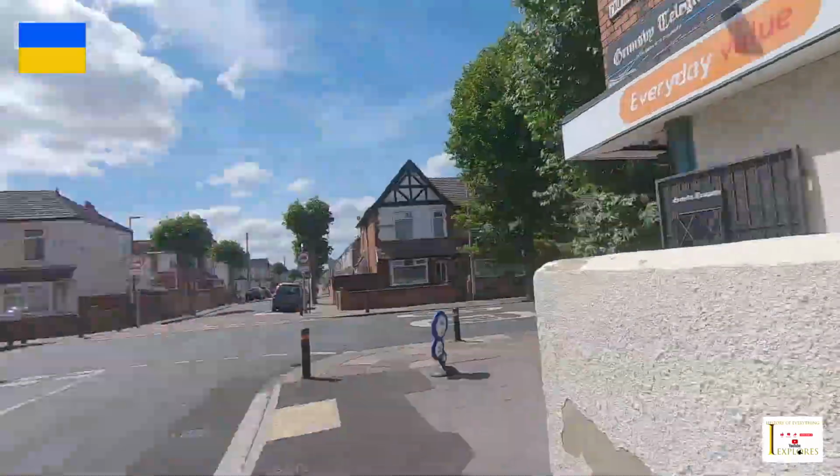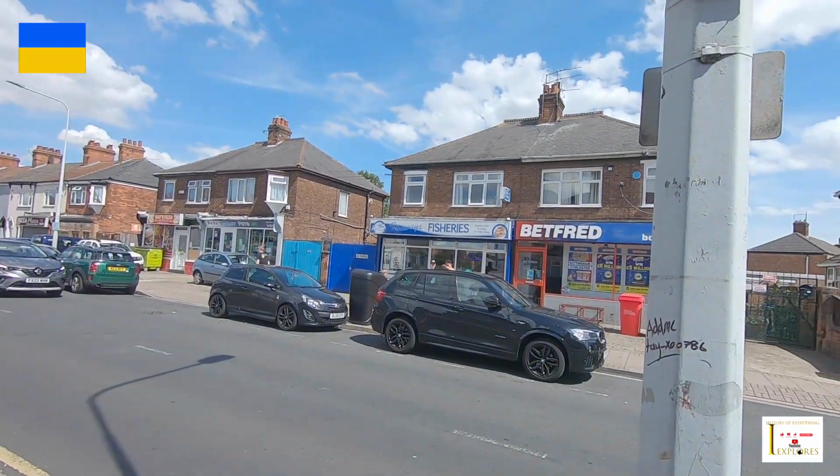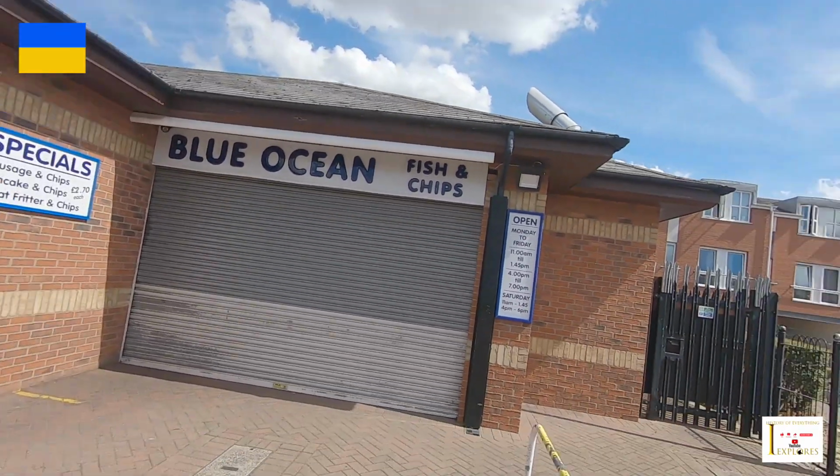Okay, so I'm now down Fairmont Road, which is off Humberston Road, and there's another fish and chip shop that probably a lot of you know, Marklew's. Across the road there you can see Five Ways Fisheries. This is on Park Street. So there's another one. Now I'm going to head to the next fish and chip shop. This one is the Blue Ocean. This is the one I use quite a lot actually. They're really good in there. So yeah, let's move on to the next one, a famous one this time when we get to it.